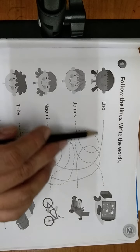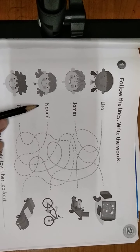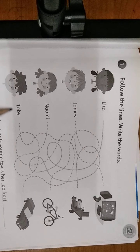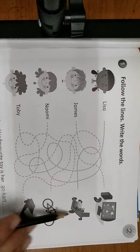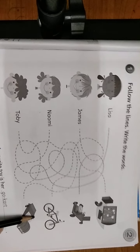So, jalan. Naomi, green. And Toby, purple. So, you just follow the dots. Sampai jumpa the toys. This word toys, permainan. When you have finished, bila dah siap, turun bawah.